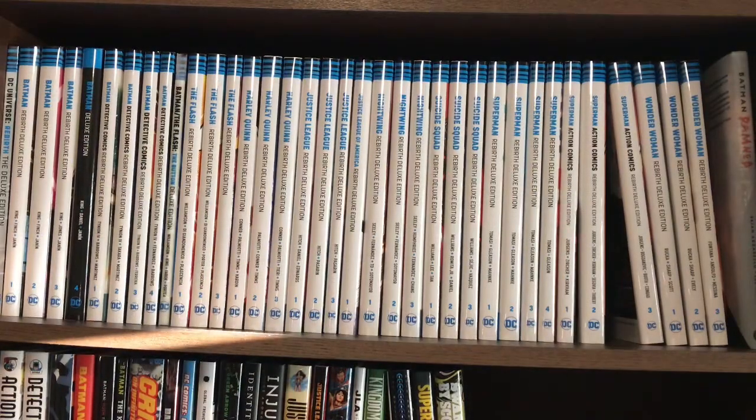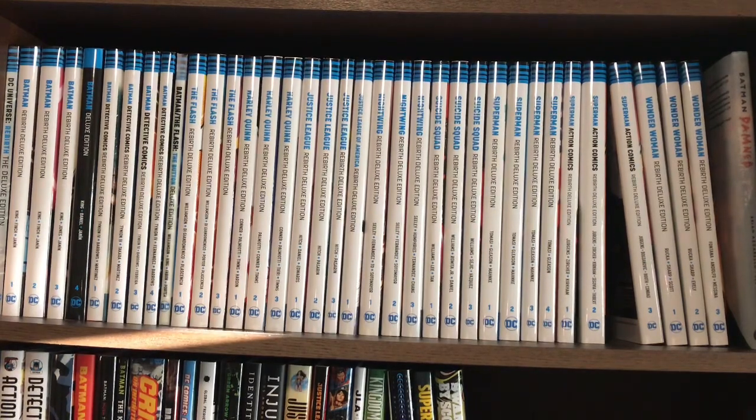All right. Now I've got some oversized DC Rebirth hardcovers. Almost all the ones that they've released so far. So on the far left, we have the Rebirth Deluxe Edition, the little short story that kicked off Rebirth. And then we have Batman and Detective Comics and Batman the Button, the Batman Flash crossover. We have The Flash, Harley Quinn, which those three volumes are collected in that third omnibus volume. And I've got Justice League Rebirth, the one volume of Justice League of America, Nightwing Rebirth, Suicide Squad, Superman, Action Comics, and then Wonder Woman on the far right.